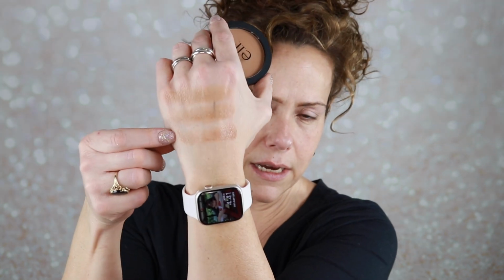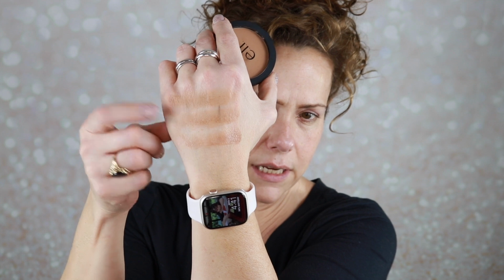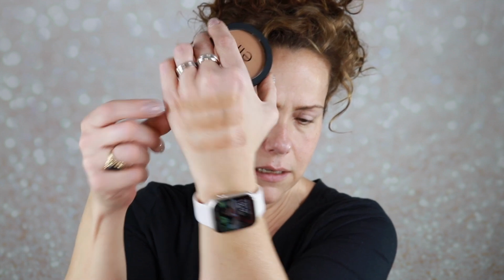Tan O'Clock looks like it might be a little bit warmer. Maybe a yellow undertone. Not sure how I feel about that. So we've got the NYX, the Forever Sunkissed, and then the Tan O'Clock. I'll take a ColourPop E17 and I'll go into the Tan O'Clock. Definitely some kick up in the pan. I'm not minding it as an eyeshadow shade.